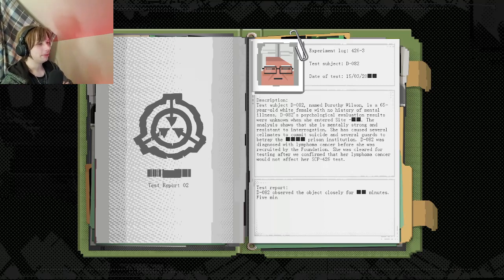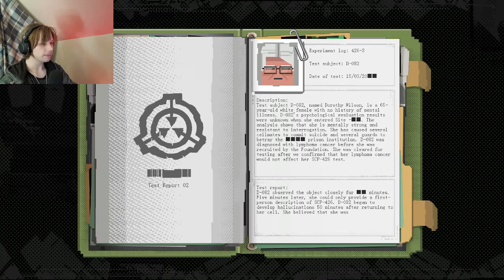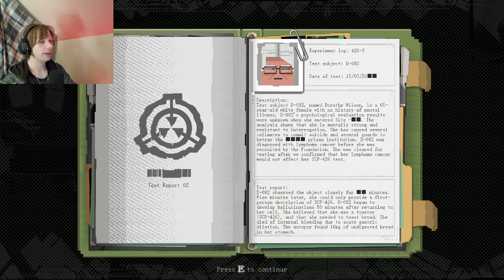DO82, observe the object closely for redacted minutes. 5 minutes later, she could only provide a first-person description of SCP-426. DO82 began to develop hallucinations 50 minutes after returning to her cell. She believed that she was a toaster, SCP-426, and that she needed to toast bread. She died of internal bleeding due to acute gastric distillation. The autopsy found 16 kilograms of undigested bread in her stomach.